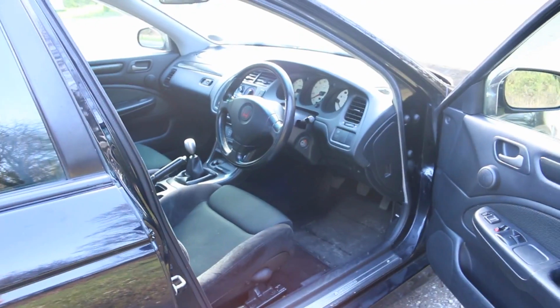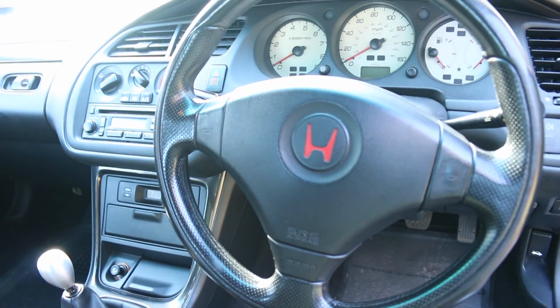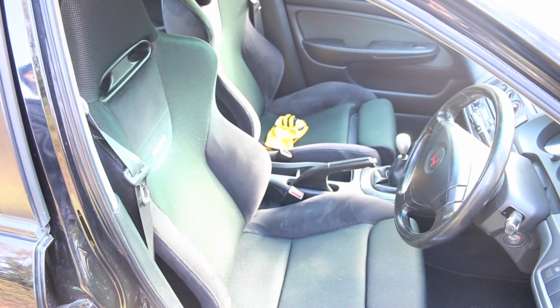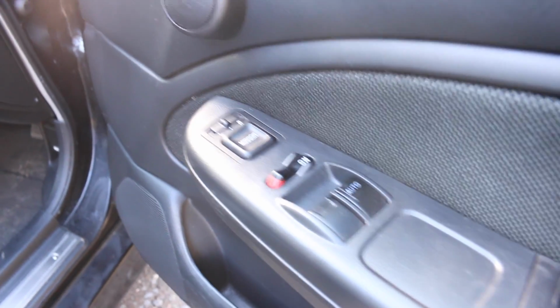Moving on to the inside, we have the same Momo leather steering wheel like the EK9 and on some Integra Type Rs. A pair of Recaro Trendline seats, which are exactly the same as the ones found in the Evo, except that they are a different colour. We get carbon effect along the doors, along with a tweeter, window switches and the mirror switches. Also have an extra coin holder in here.